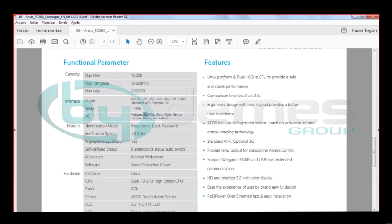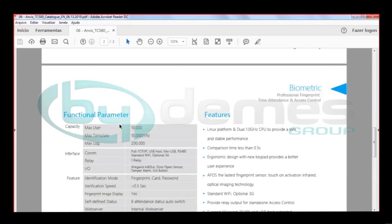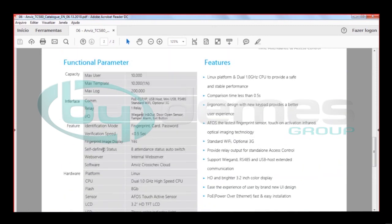This is interesting. So, for example, put an RFID reader on the other side. It's very used here. I put an RFID reader maybe at the entrance or on the leaving side, and this third-party RFID reader has WIEGAND output. I connect this to the WIEGAND input of my TC5800, and they can work together.